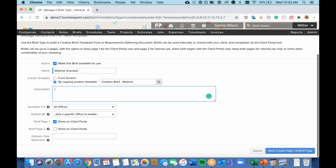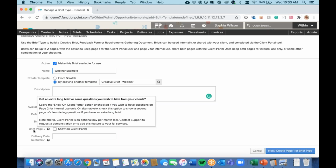You can give it a description. You can make it available for multiple offices if you're working within specific offices. This I see pretty commonly with some of our internal marketing agencies that we work with, wanting to be a little bit more in control of which departments are submitting which briefs to the creative team. But in most cases, I recommend making everything available for everyone, just for consistency's sake, but of course, that's completely up to you. The next big thing that I always like to point out is the briefs page 1 and page 2.